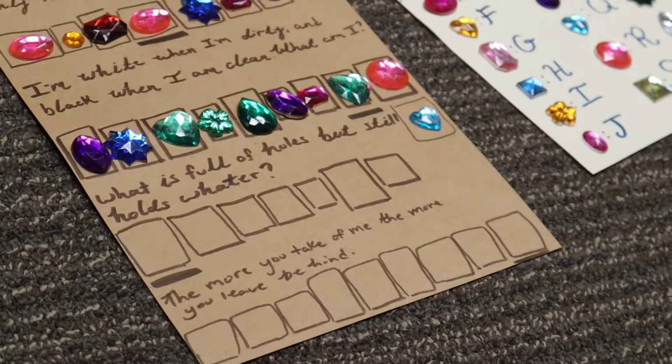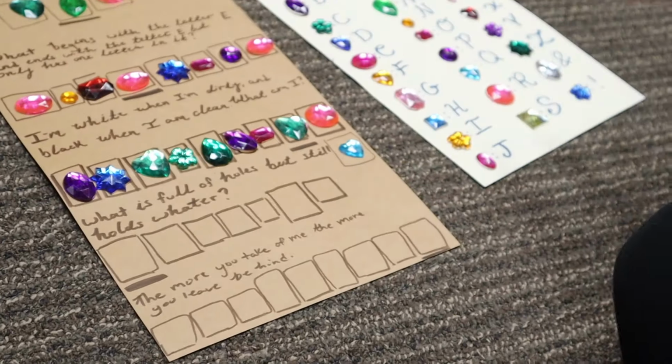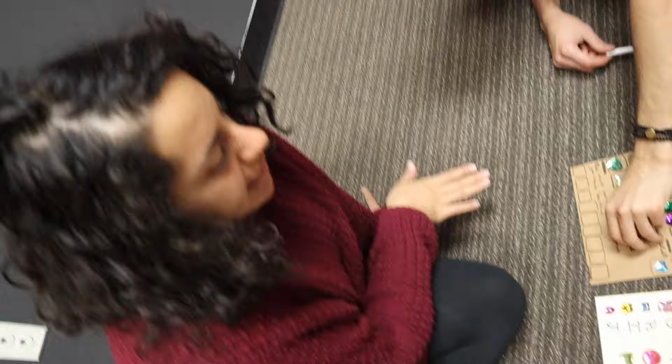Okay. What is full of holes but still holds water? Sponge. Yes, oh, wow. Sponge. Good job. S is a yellow square. All right, guys, we are officially on the last letter. Not the last letter, but the last of the riddle. Okay, and then we'll figure out what the secret code is.